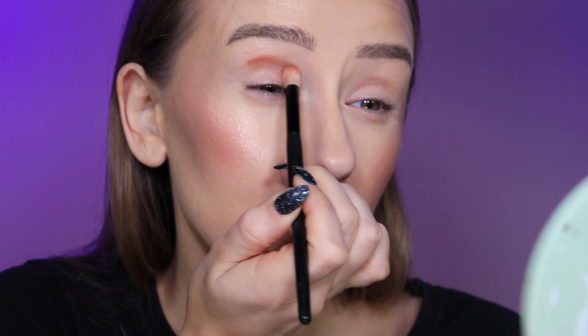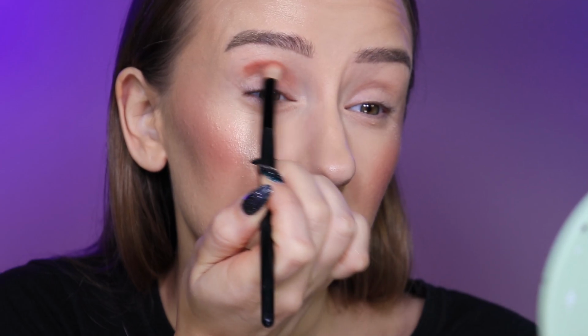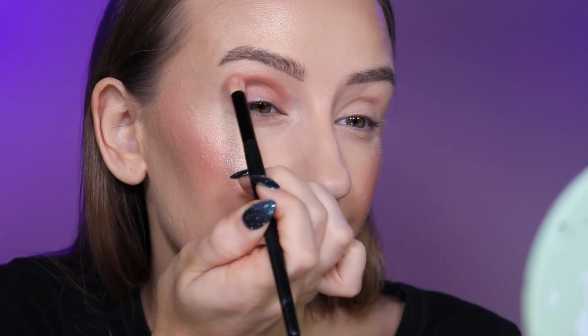I'm gonna grab medium size brush and I'm gonna start from the crease and adding the shade in the crease. And I'm gonna use another brush for blending this product slightly out, because we're gonna use this shade for blending everything into skin. Look, in my case currently it looks like a mix warm pink, let's say it this way. These shades, this formula is quite lovely, it's blendable, it's quite easy to work with it. What's left on my brush, grabbing slightly out.